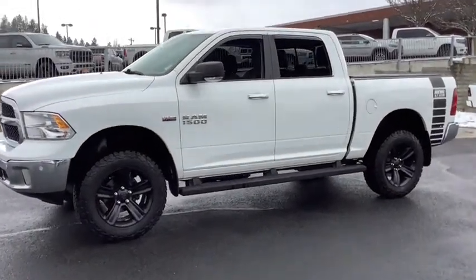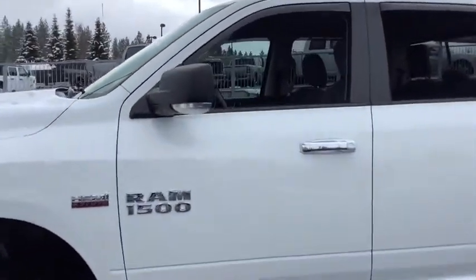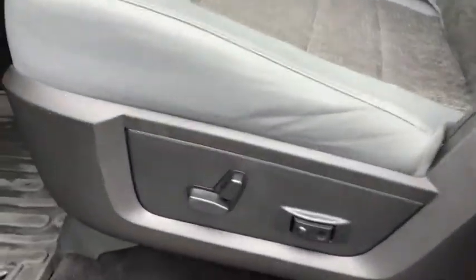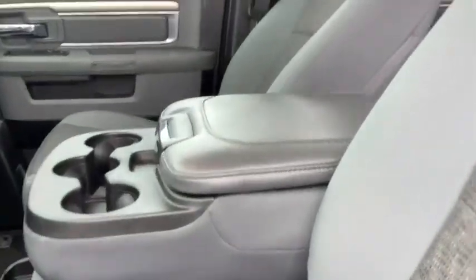Here are some of this vehicle's great options. Compass, clock, outside temperature gauge, day and night rear view mirror, rear view camera, tilt steering wheel, front license plate bracket, tinted glass, power sliding rear window, four-piece floor mat set.